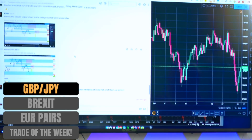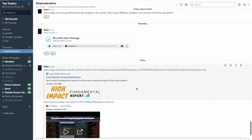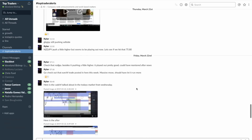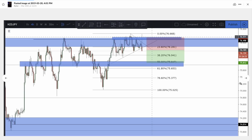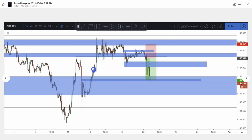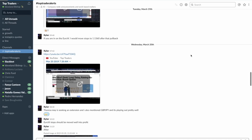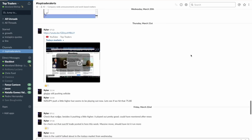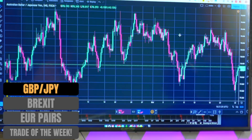We were here inside of the chat. I'll maybe throw this up. Let's see if we can find it. So NZD JPY was something that we played. That was on Wednesday. You can see here some of the before shots. These are some of the after shots, and so on and so forth. Again, if you're inside of the community, just go scroll up and you can have access and come check some of this stuff out, and it's still free to just enroll and you can get a little trial or whatnot. But again, we're just doing a quick recap of everything that went down.